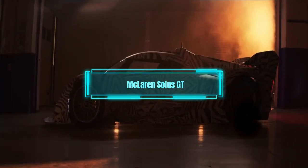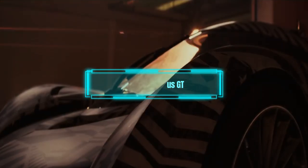McLaren Solus GT. McLaren continues to make headlines with captivating news. Reports indicate that by 2030, the company will cease production of gasoline engines, and they are also working on a family car. Exciting developments are occurring in the realm of hypercars as well.